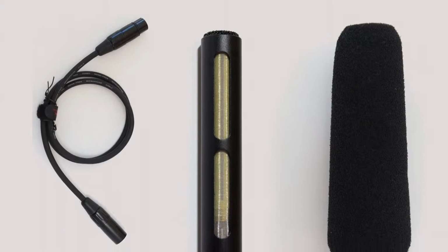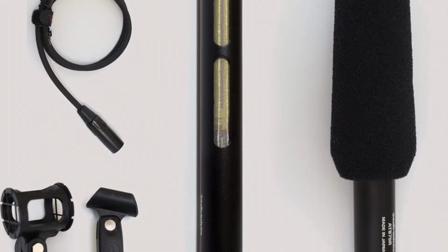Right now I'm talking through an AT875R. It's a really affordable boom mic, about $200 or less. I'm about an arm's length away. It's probably my favorite sounding mic of what I have. Currently, I use it almost always indoor with a boom pole or a microphone stand.